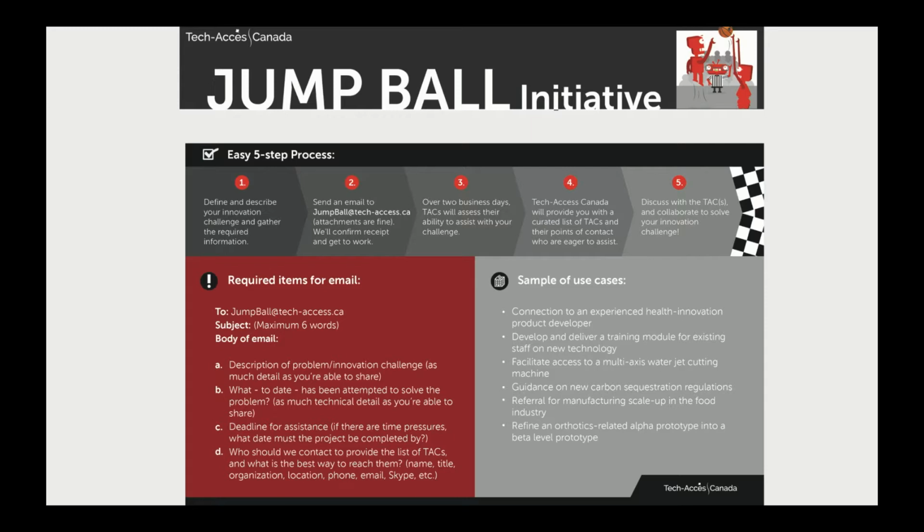What's your challenge? What have you done to address it? What's your deadline for assistance? And then contact info. We have one person at each of the 47 centers that is a rapid responder who will get back to us within 24 hours. So we receive a request, and then we just throw that up in the air and see which centers jump for it. We create a curated list.